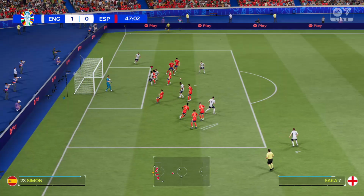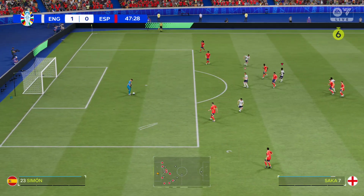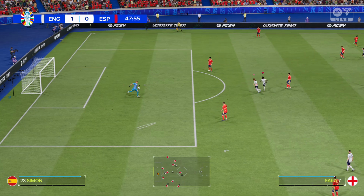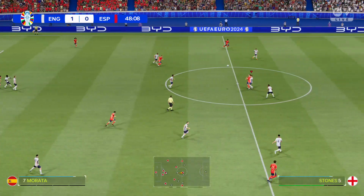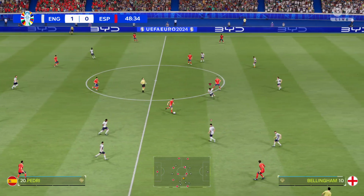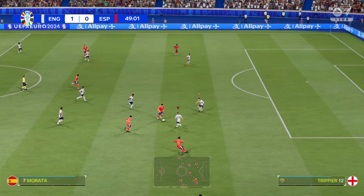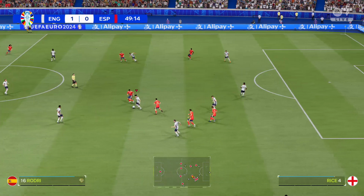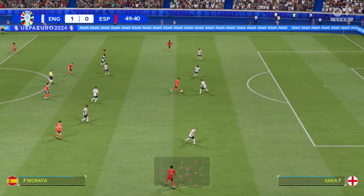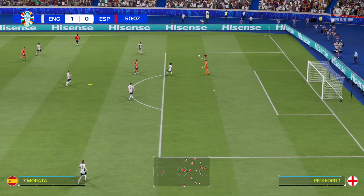And a long way out. Well, the free kick taken, but saved easily by the keeper. Pedri. Morata. Well, that's how to keep the opposition at bay. Can they create something from here? Simple save, really.